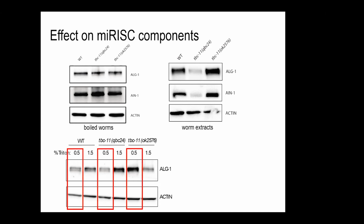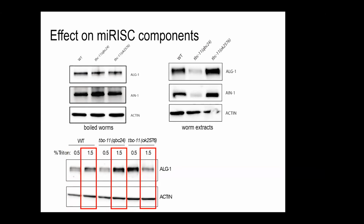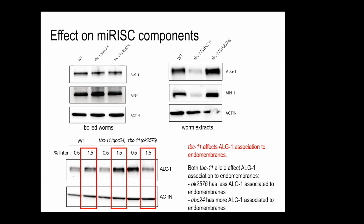So first, if you look at the 0.5, we do again see that we have less ALG-1 in the QBC allele and more in the OK. And here I'm just showing ALG-1 because AIN-1 did not follow this trend. However, when we used more detergent, so we were extracting more membrane protein, we could recover more ALG-1 in our QBC allele, whereas we had less in our OK allele. And so we could conclude that both alleles did affect the association to endomembranes. However, they have opposite effects. So the OK allele has less ALG-1 associated to endomembrane, whereas the QBC allele has more.